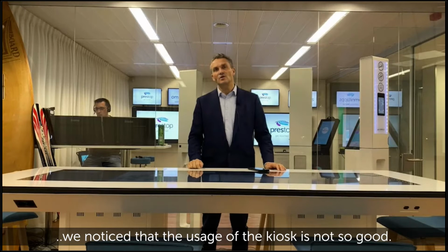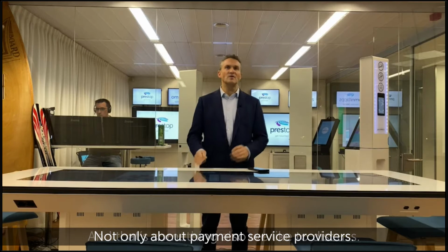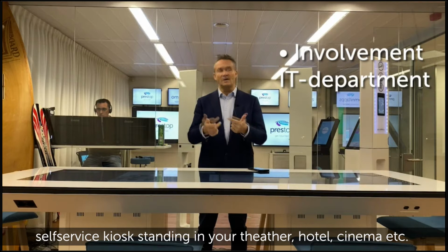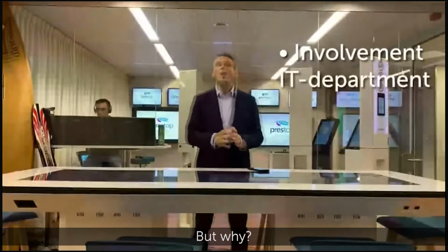Second, the internet connection was very bad. It's changed now, but it was very bad. And that's something we'd also like to discuss, not only payment service providers, position of the kiosk, et cetera, but very important, we need to talk with IT. IT is important, otherwise you don't have a good self-service kiosk standing in your theater, hotel, cinema, etc. It's not always fashion, of course, where we use self-order kiosks or quick service restaurants. But why? And then I stop talking because we have a lot of things to show.